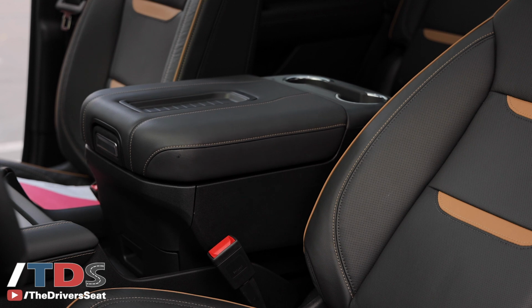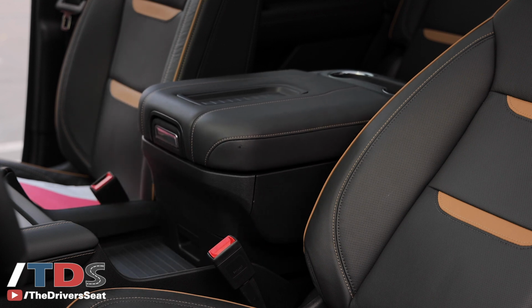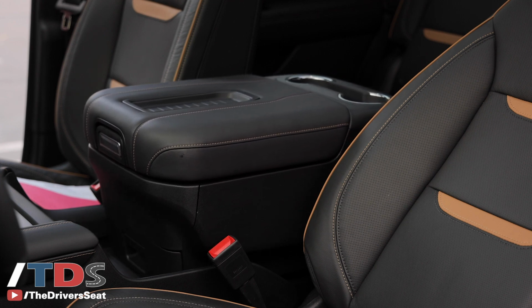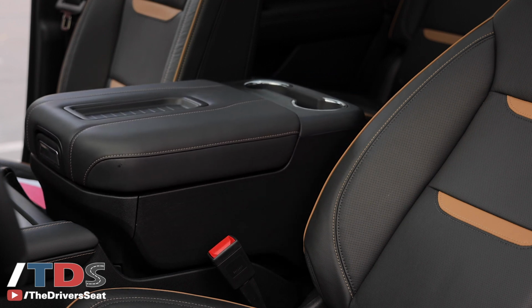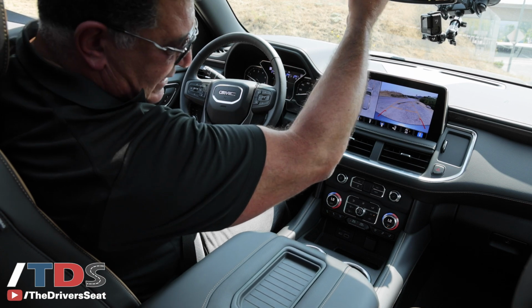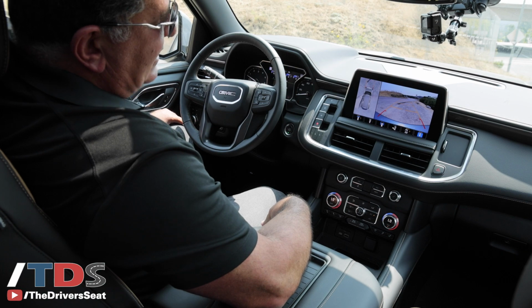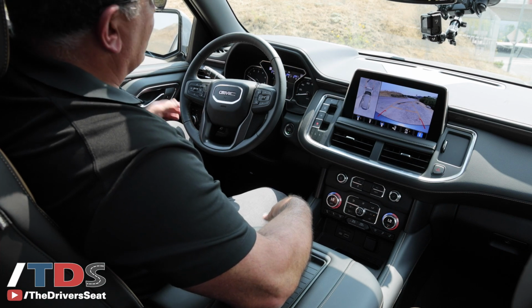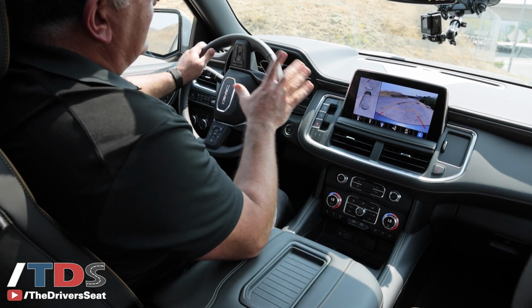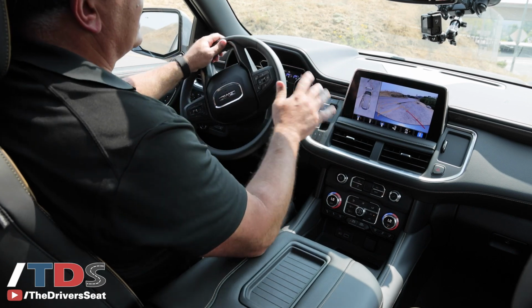But one of the cool features is this movable armrest. You can move it all the way back. That moves the cup holders further back. You can move it forward, and you can hide things here. Just something very thoughtful, and this is something that the Tahoe does not offer. But overall, I just love this AT4 lineup across the board, but this is probably my favorite.